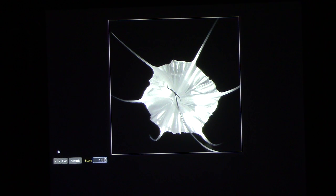Once again, the grades of light are really nice. The stark black background and then the grays and the whites work very well. It radiates, your eye keeps rolling around, full shot.